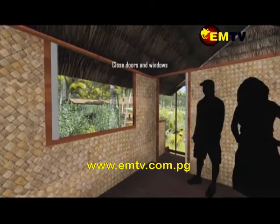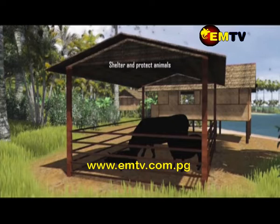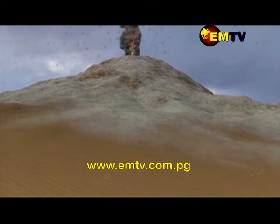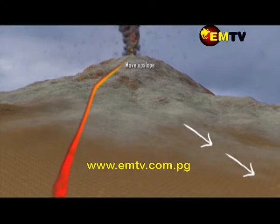If caught indoors, close all windows and doors and bring animals and livestock into closed shelters. If trapped outdoors, seek shelter indoors. If caught in a rockfall, roll into a ball and protect your head. If caught near a stream, be aware of mud flows and move up the slope, especially if you hear the roar of a mud flow.